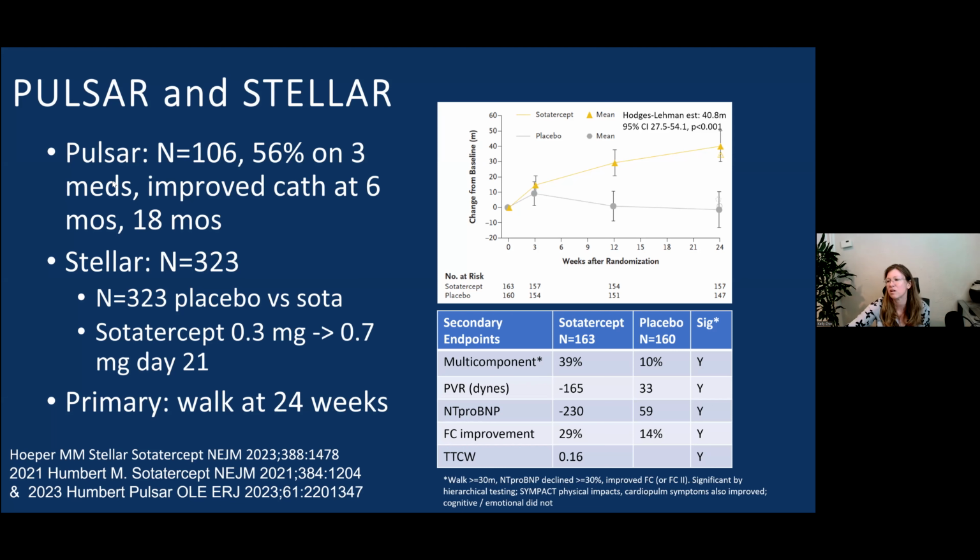Their first study was a phase 2, 106 patients. Then a more recent study was phase 3, 323 patients, and they showed an improvement in walk distance, PVR, NT-proBNP, functional class, time to clinical worsening, and quality of life. And that was despite almost 2/3 of their patients being on triple therapy with an ERA, usually either a PDE5 inhibitor or the soluble guanylate cyclase activator, and a prostacyclin. So super excited about it.